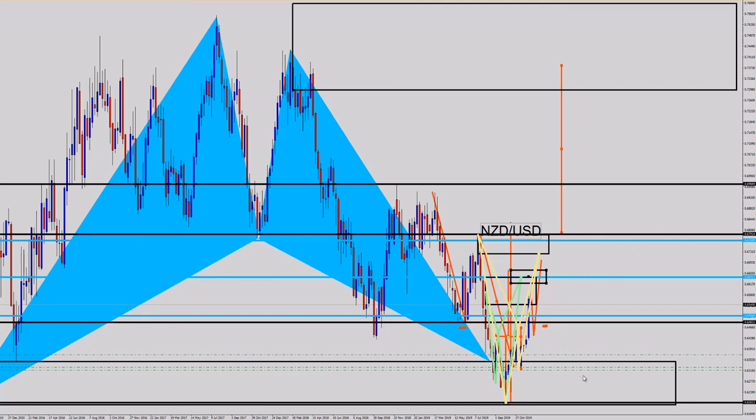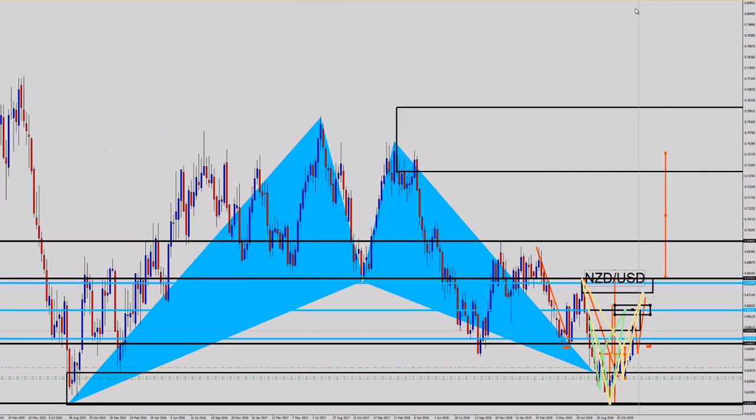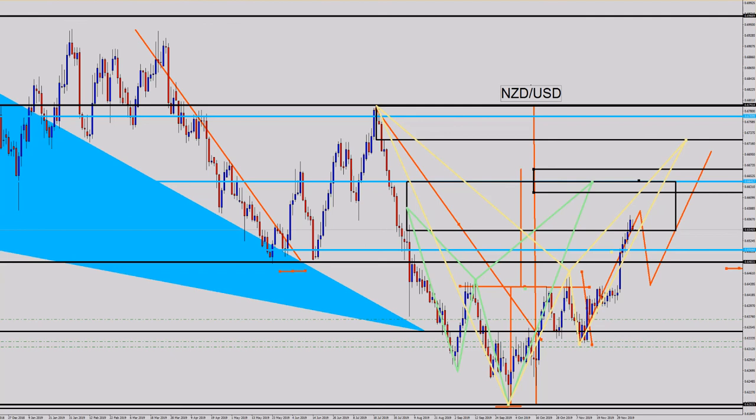The move down could provide more opportunities to get long. So we're going to watch behavior. We're going to make our decisions based on what could potentially or what is developing at the time. So these are some potential scenarios. Go down to a daily. We can see them on 4-hour as well, and we'll make our decisions based on that.